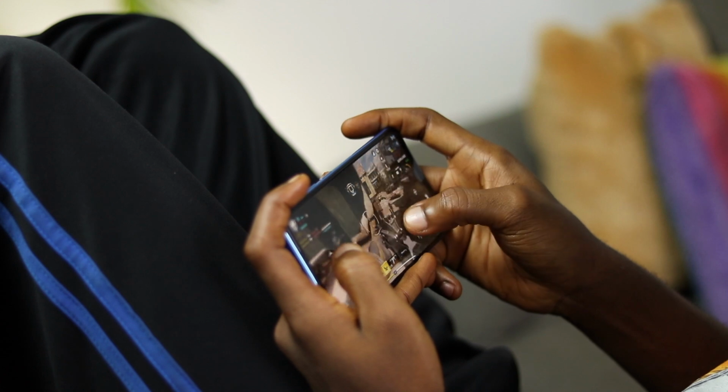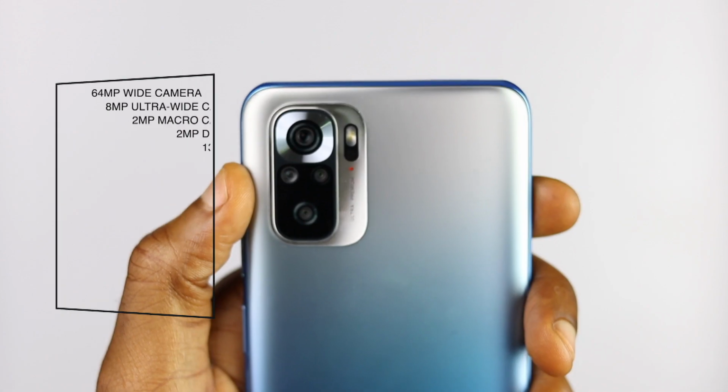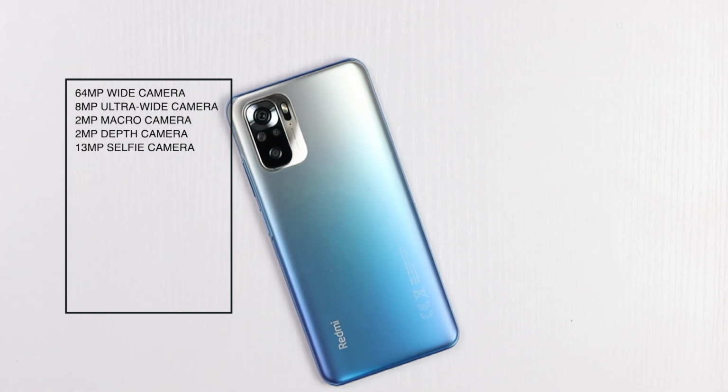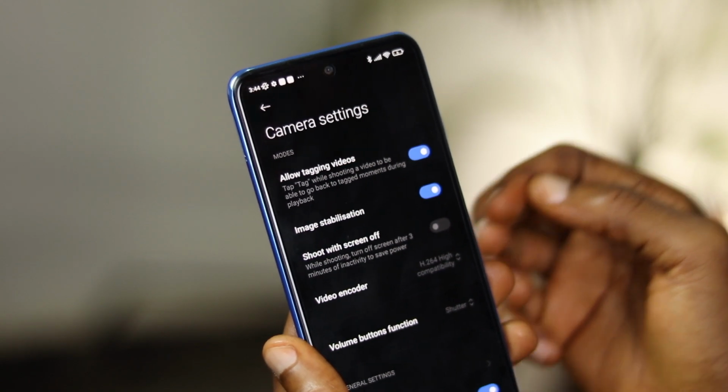The Redmi Note 10S has a quad camera setup at the back, consisting of a 64 megapixel wide camera, an 8 megapixel ultra wide camera, a 2 megapixel macro camera, and a 2 megapixel depth sensor. Stabilization is done electronically and not optically.